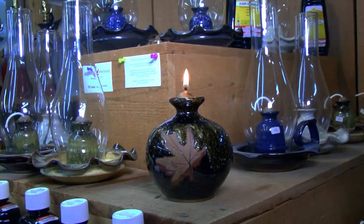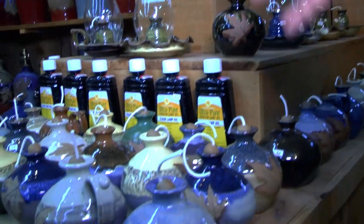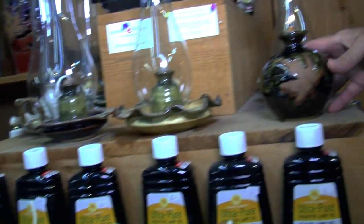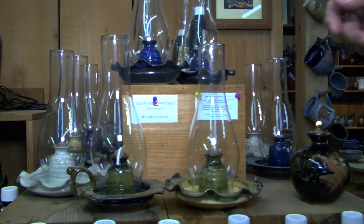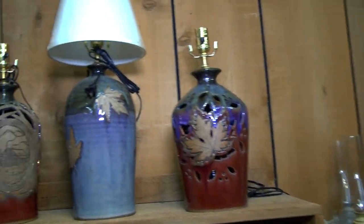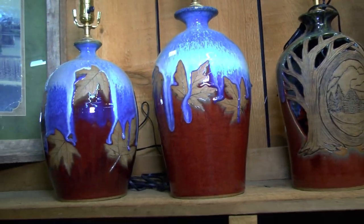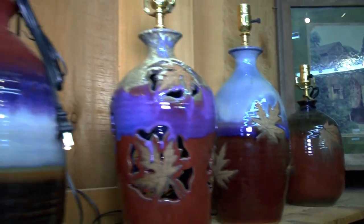These are our oil lamps. I've been making these things for 40 years. I can make them almost with my eyes closed. I've made so many thousands upon thousands of them. Very popular pot. They're always popular when we've had a hurricane. We've got electric lamps over here. A lot of different colors. Three-way switches in them.